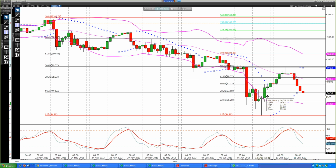So we'll see what happens there. But we've got a fib level at 96.28, and you can see a couple of lows on some candles there as well, just to confirm that. So if we start breaking below 96.20, there's not a lot below. We'll probably see those, who knows, before the end of the week, perhaps. So, yeah, dollar yen not looking too good.